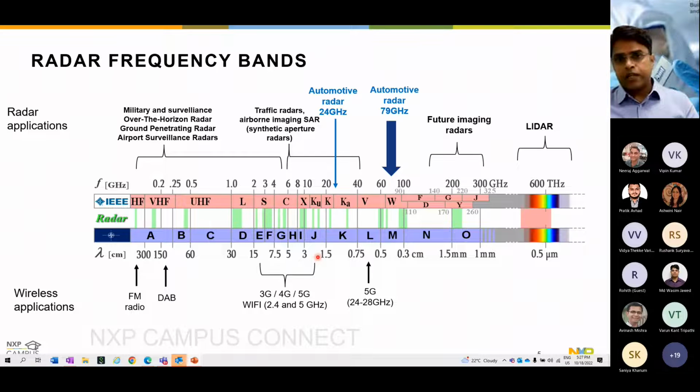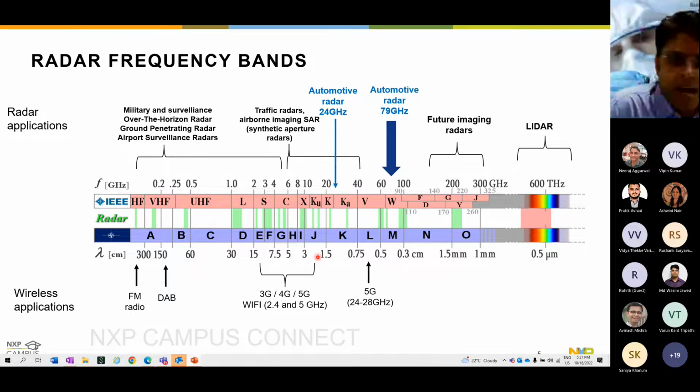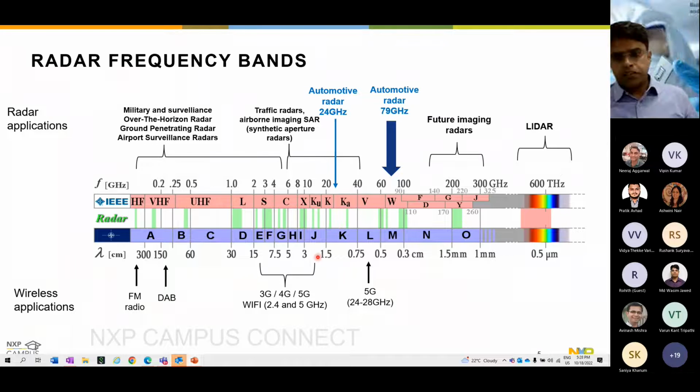And you will see an advantage. Why? Earlier, like 10 years back, most automotive radars were at 24 gigahertz. Suddenly they moved to 79 gigahertz. There is a very important advantage it provides. It gives a lot of challenges. Obviously, designing something at 24 gigahertz versus 79 gigahertz is a huge difference in terms of technical challenges, but it really provides a lot of advantage in performance. And I'll talk about that.